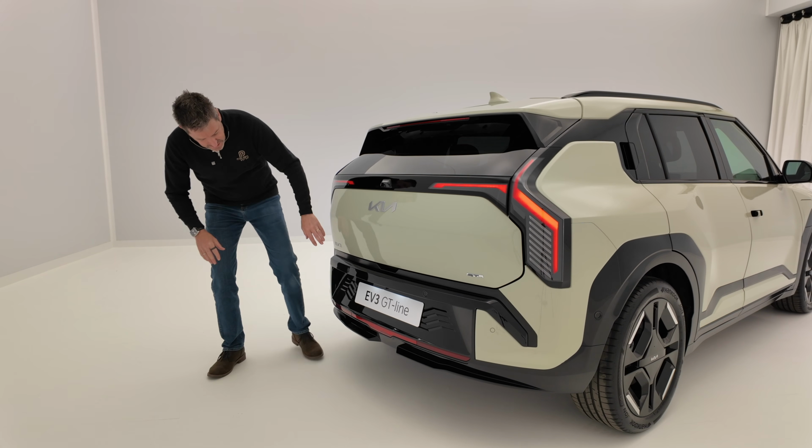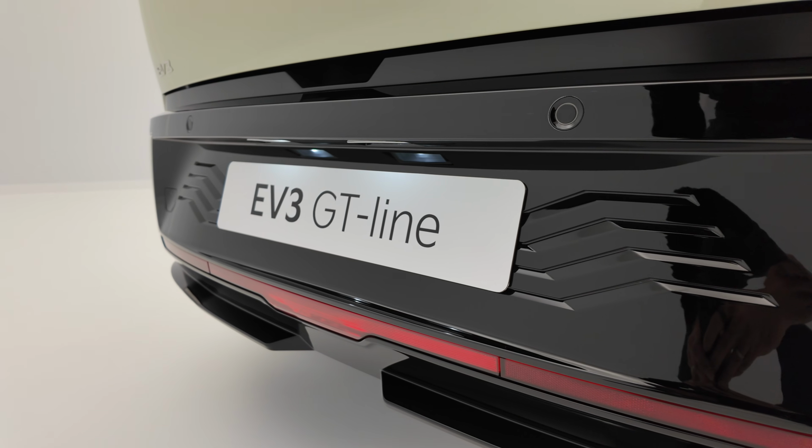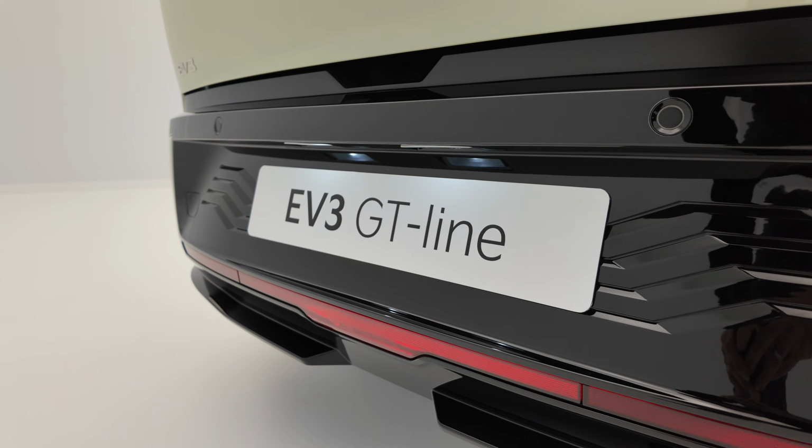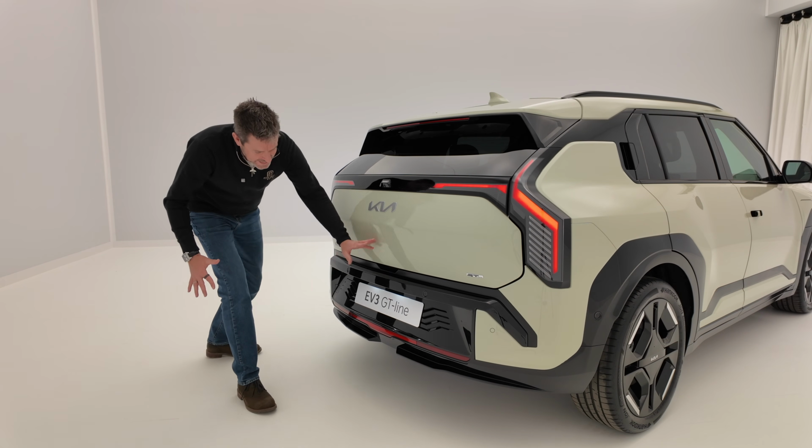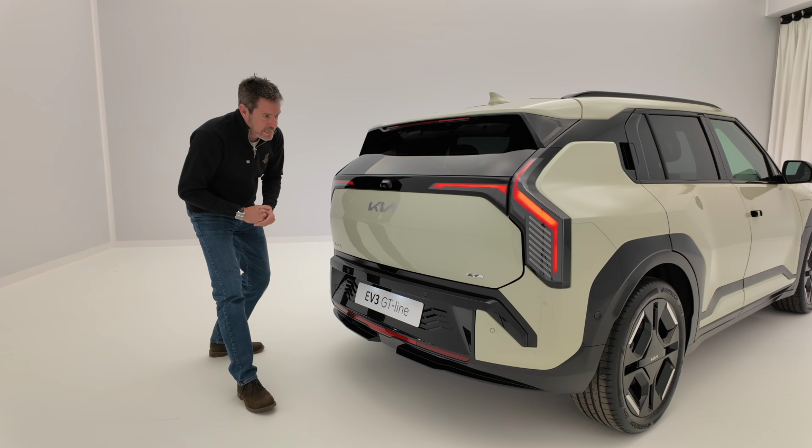And then on this GT line, again, black detailing here with this body-coloured panel either side, again, just to make sure you can see that form so that this black isn't, if you like, lost within the body colour.